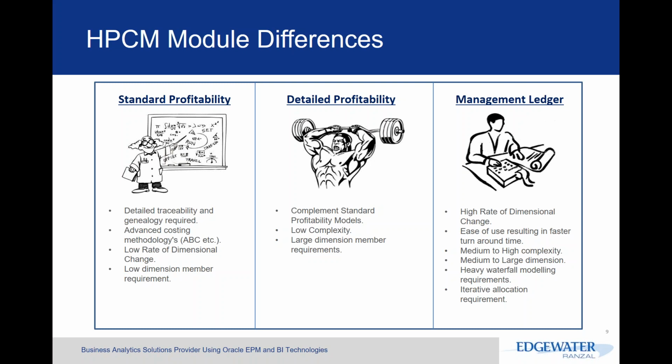We know through our experience that almost everything that you can do in Standard Profitability, we can convert to a Management Ledger application. There are very few examples where you have a Standard Profitability application that you can't convert to Management Ledger. Management Ledger, of course, is also good with waterfall modeling, but another key advantage is iterative calculations. Standard Profitability can't do iterative calculations. So if that was a drawback that you had currently in your Standard Profitability, Management Ledger now can handle that.